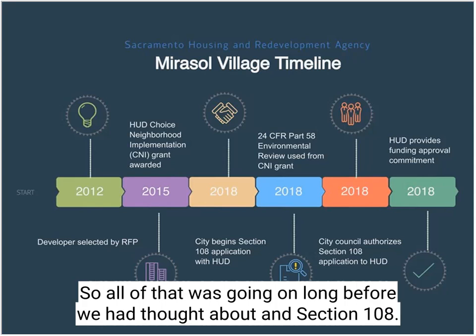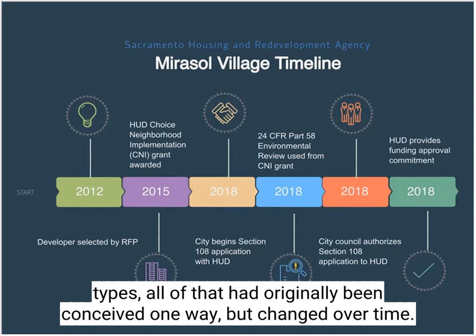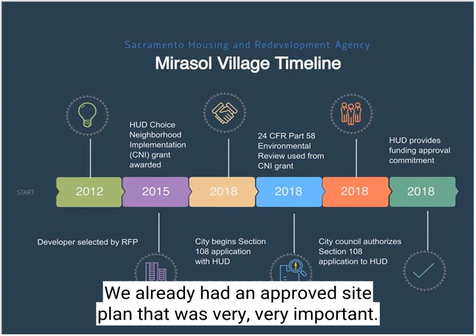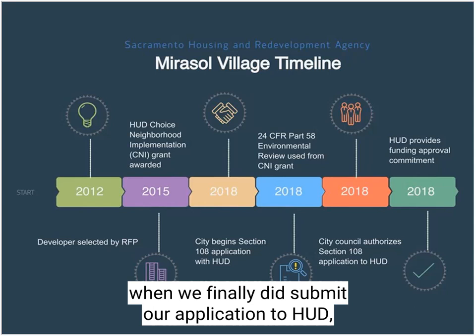So all of that was going on long before we had thought about Section 108, but that was the groundwork that needed to be laid, and the original concept was actually a different redevelopment project. The number of units, the size, the building types, all of that had originally been conceived one way but changed over time. So by the time we finally got to HUD and got our CDBG action plan approved, we had a really good idea. We already had an approved site plan. That was very, very important. The mapping process, as we know, can take years. And so we were in a pretty good state of preparedness when we finally did submit our application to HUD.